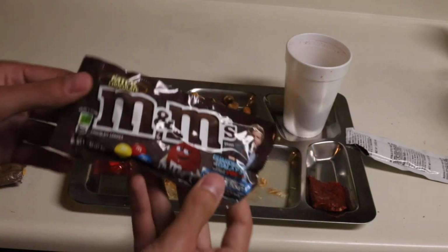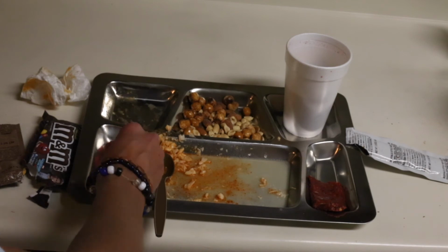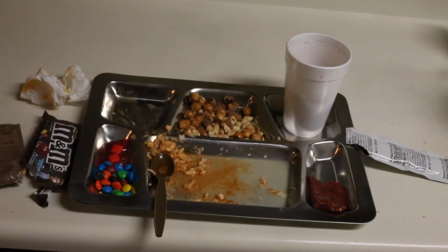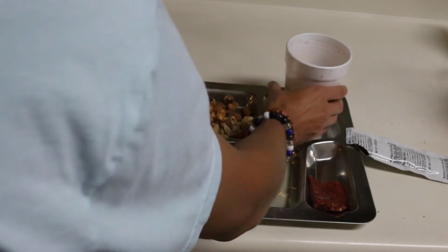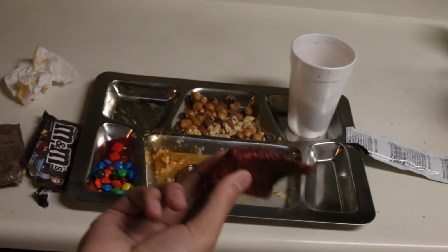Just a regular old pack of M&Ms. They're a little broken up. They've probably been through quite a bit. Not in the best of shape. They probably taste fine. Candy coating in the chocolate tastes fine. Tastes like a regular old M&M. Nothing wrong about that. This fruit bar certainly lasts a long time.